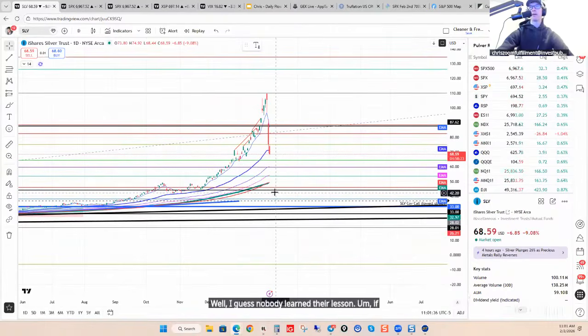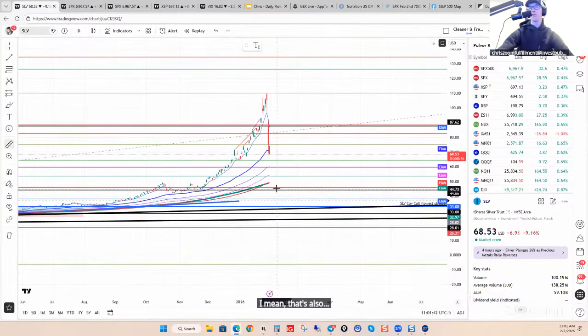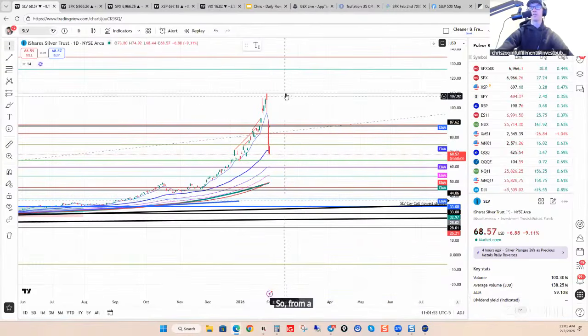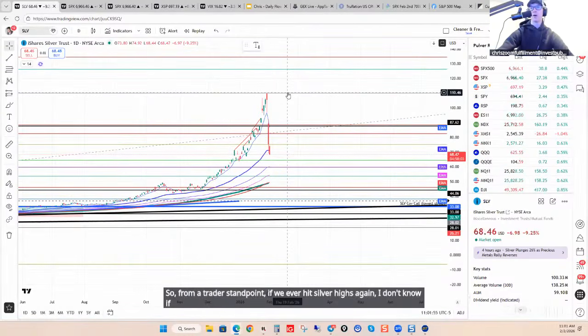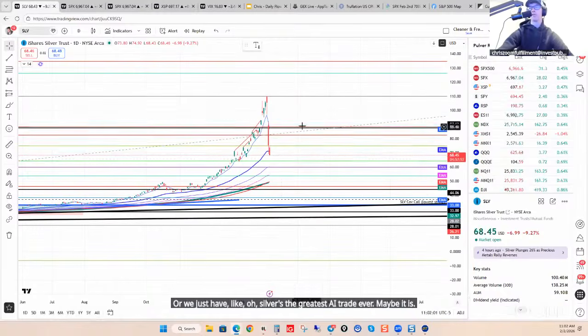If I take the assignment at 67% discounts, I mean, if I own it there at 30, 35 and change, and we ever get back to those all-time highs, that's a 200% gain. So from a trader standpoint, if we ever hit silver highs again, I don't know if it's going to take a year, or we just have like, oh, silver's the greatest AI trade ever. Maybe it is, but I'm going to treat it like it's income right now.